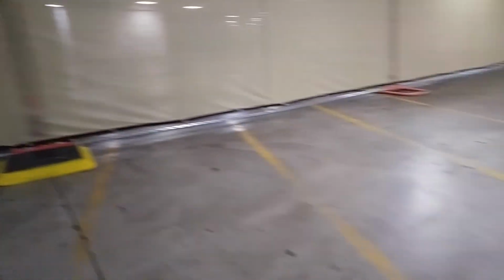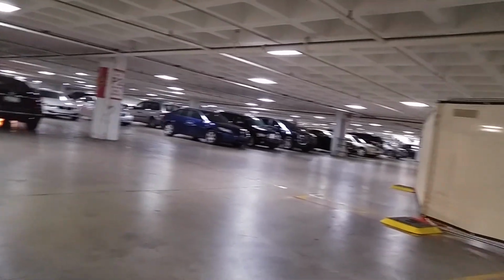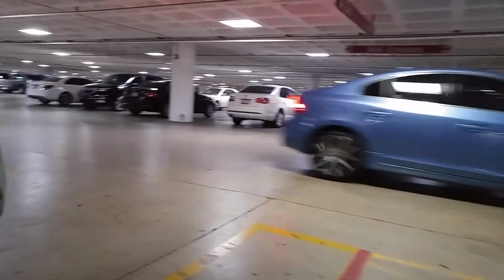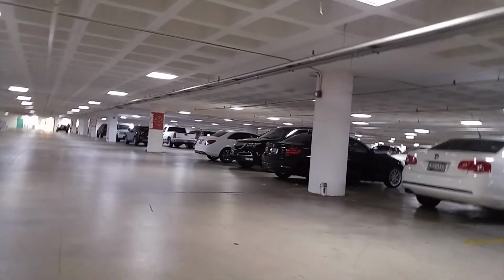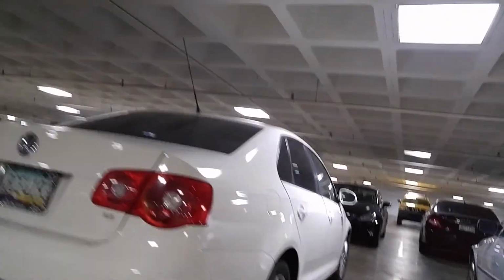But they have begun staging for the redevelopment of the mall. That fenced off area, there's another one just like it up above. This is level B2, and level B1 has the same fences up. The Dillard's store seems to be updating a section of fragrances.